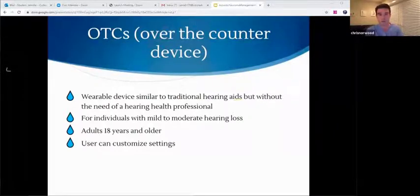But I definitely think this will be an exciting area of growth in the coming year, and something really to look out for is over-the-counter devices once the laws are fully in place and as that comes out to consumers in the next couple of years.